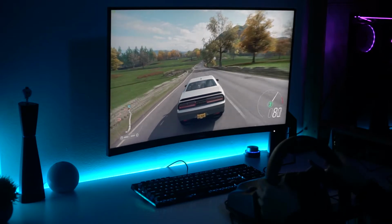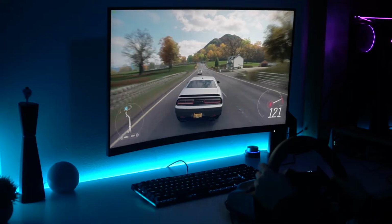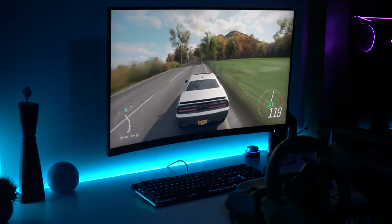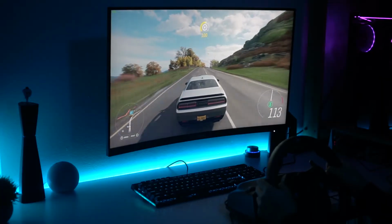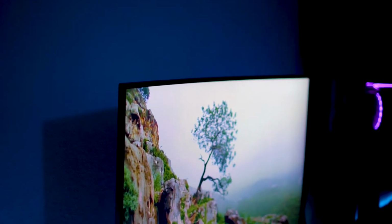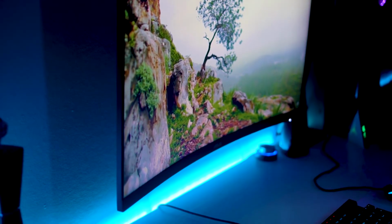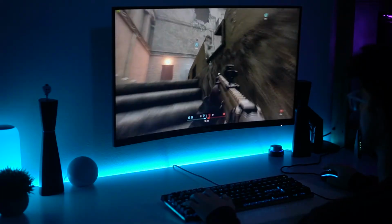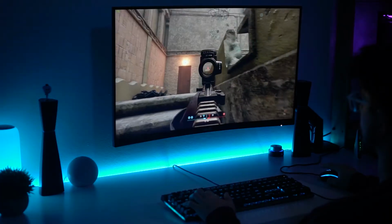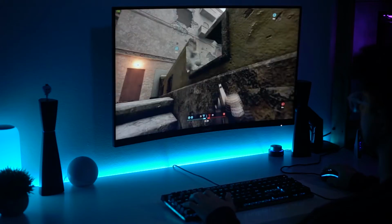The next pro is this covers 120% of the sRGB color gamut, which is great if you're into photo editing or video editing, which I am, so absolutely no issues there. Now, this is a curved VA panel with a 1500R curve, and it is 165 Hertz, which is very, very good. And as well as that, it hits a 1 millisecond response time. So you're getting a lot of big numbers in this. You're getting 1 millisecond response time, 165 Hertz, great color accuracy, and a huge screen.